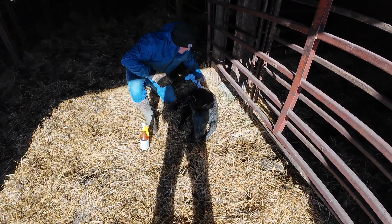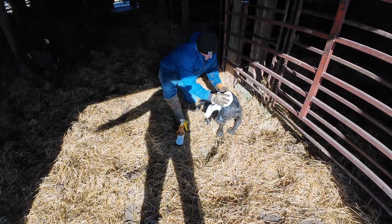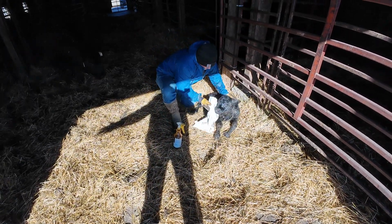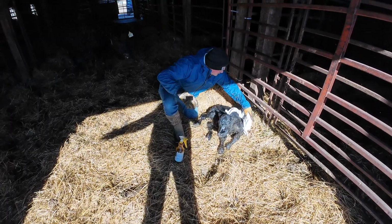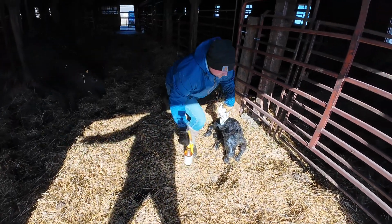We're just gonna give them a little wipe. Nothing much. I don't want to mask the smell of Mom. So just enough to kind of take some of that crud and filth off them. Again, heifer calf. Pull that gate this way.